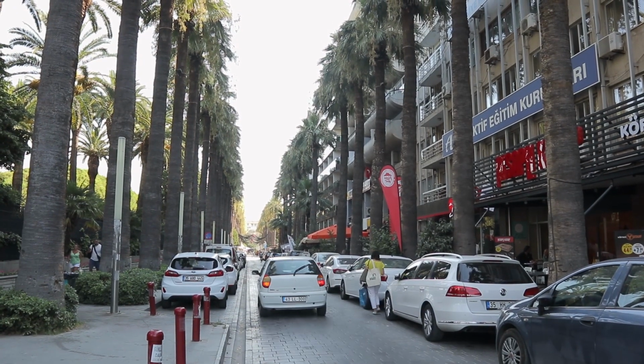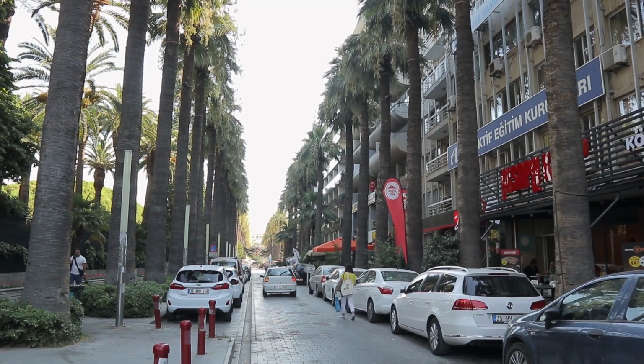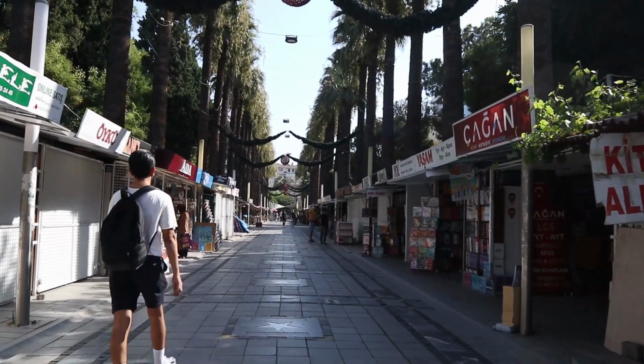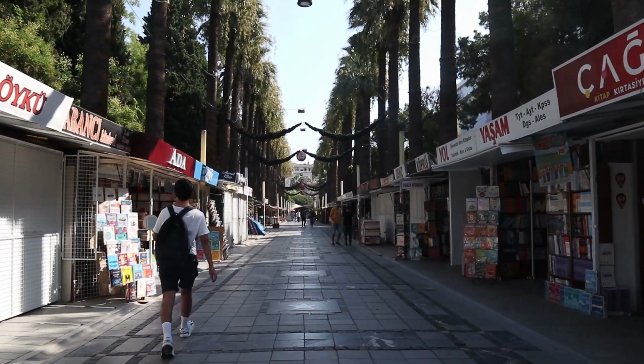We go to the more modern part of Izmir. This is a nice street with palms on the both sides. And here we can see a book market.